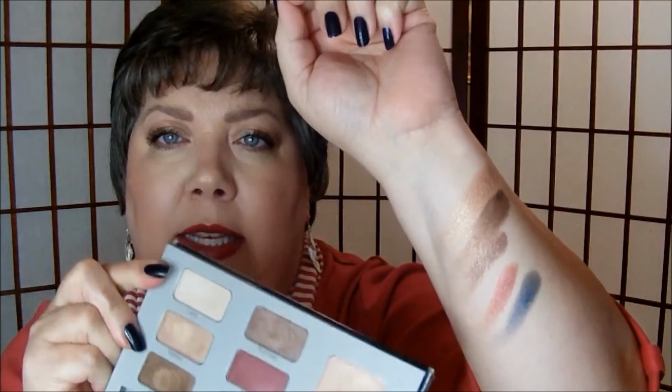Here the eyeshadows are swatched on my arm. The top one, this lace, is pretty much my skin color, and it is like a satin. The rest of them have like a shimmer or sheen to them. So this one that you really can't see here, that one is lace. The next one is Blitzen.